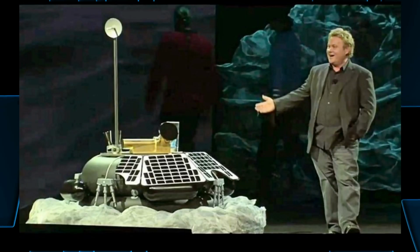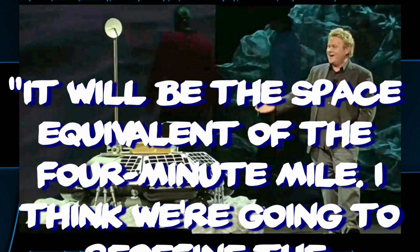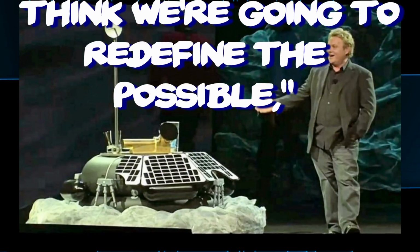According to Moon X's founder and CEO, Bob Richards, it will be the space equivalent of the 4-minute mile. I think we're going to redefine the possible, which, when you look at it, taking your first flight a week ago to landing on the moon in a couple months is pretty close to impossible. But hey, we're humans. Nothing's impossible to us. Well, so far they have a couple more test flights scheduled for this year.